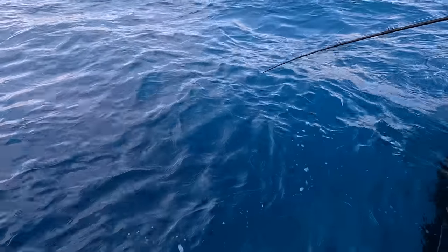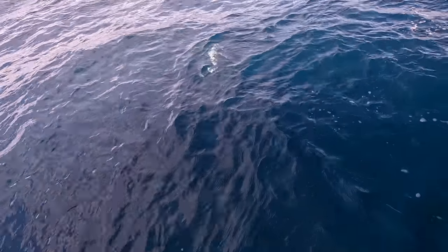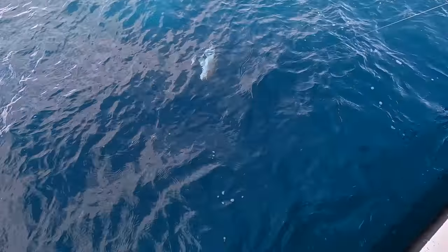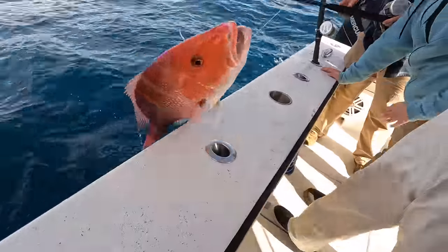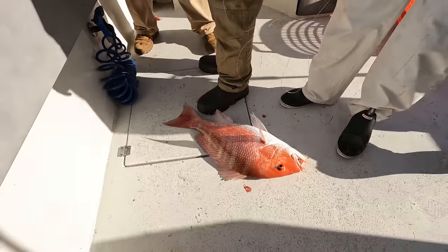Uh-oh. Oh, buddy. There you go. Give me pink. Red doubles. Unfortunate. That's a dang big one, though. Big old red snapper, but it's the wrong kind.